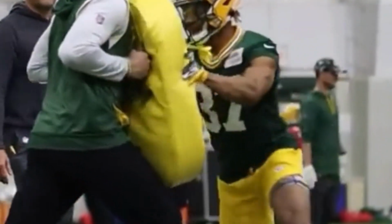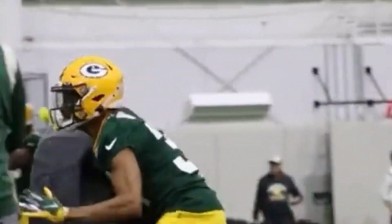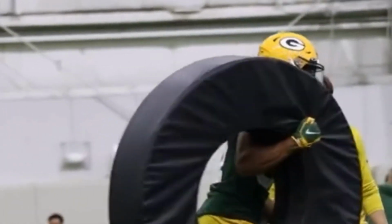Then Carrington Valentine, same drill here, pops the pad, goes out for the tackle. And he is also popping out there as an athlete as well. Another guy that had a great relative athletic score over 9.